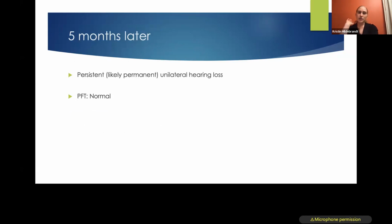She actually had some unilateral hearing loss during the hospital stay, part of that neuro involvement. And the ENT doc thinks that that's likely going to be a permanent sequela for her. And you get some PFTs and those actually come back normal. So overall, it sounds like a fairly good recovery for her, despite what seems like a pretty severe illness.